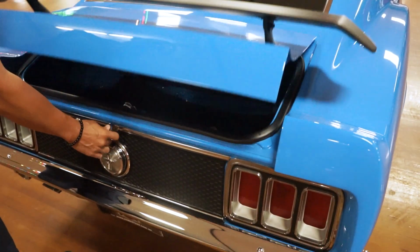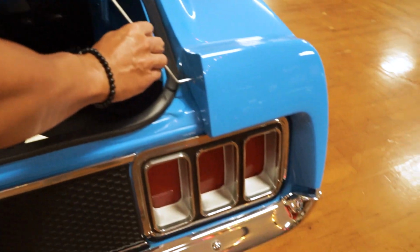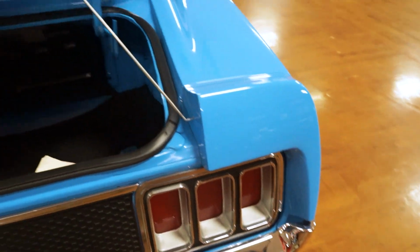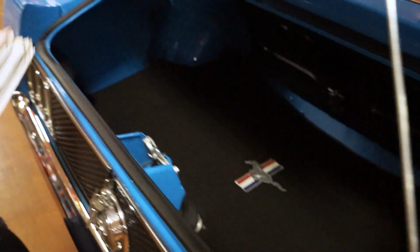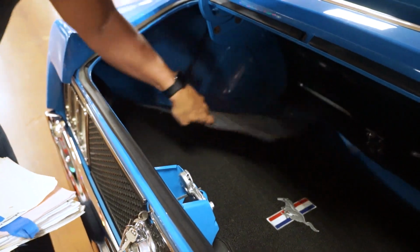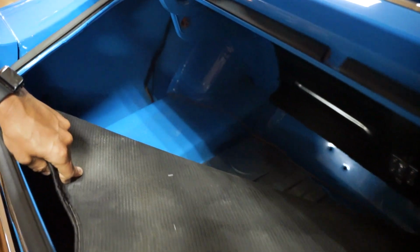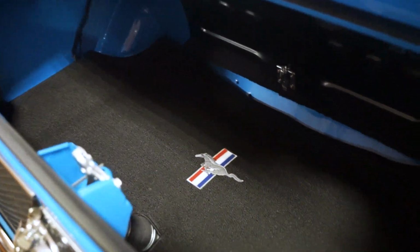Check out the trunk area. Have a little prop rod that comes over here and holds up your deck lid. Have your Mustang carpeting there. Take a look underneath the carpeting, if I can again get it up. Gas tank looks to be brand new. All the paint in the trunk area is just as fantastic as it is on the rest of the car. Nice little piece of carpeting there with your Mustang logo.